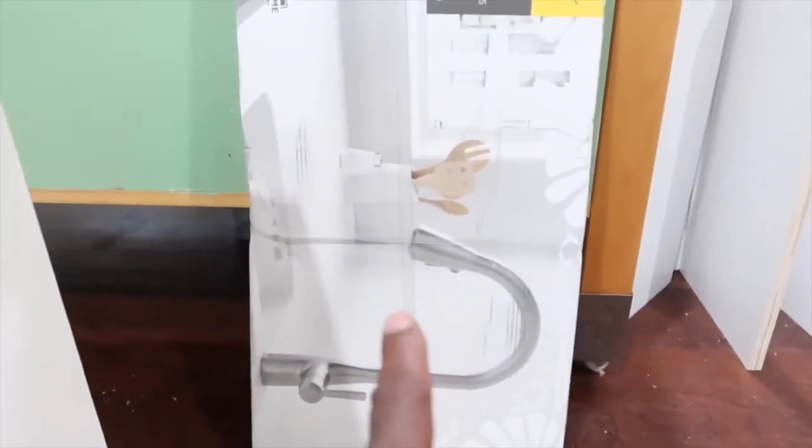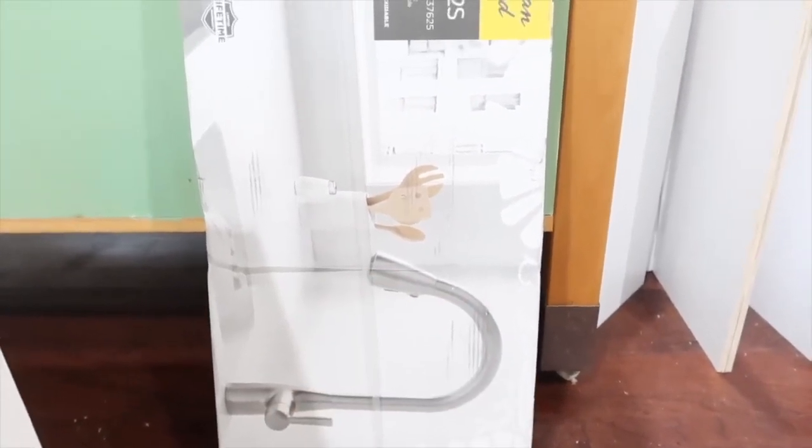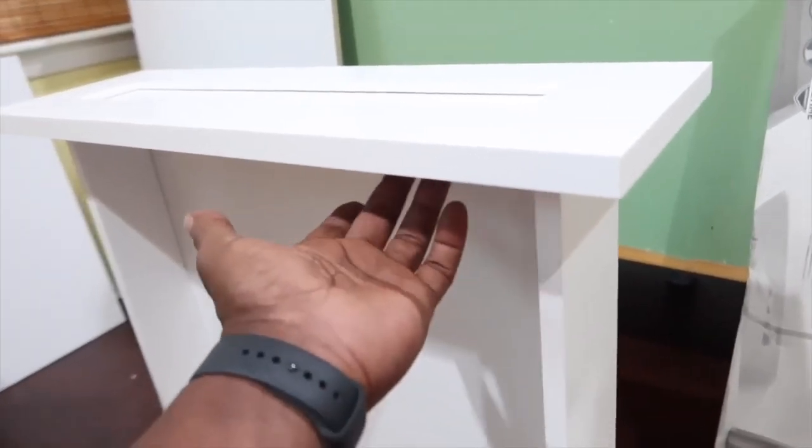The new faucet for the new sink right there. This is the one with the spray nozzle, like I told you guys in the last video. The spray nozzle. As you can see, they have one of the drawers put together already. Awesome.